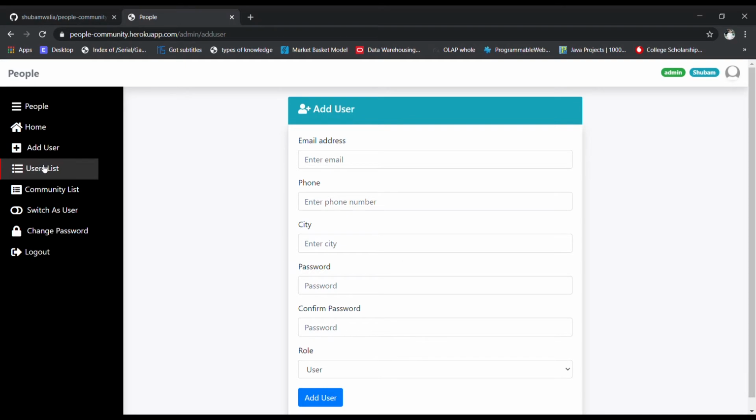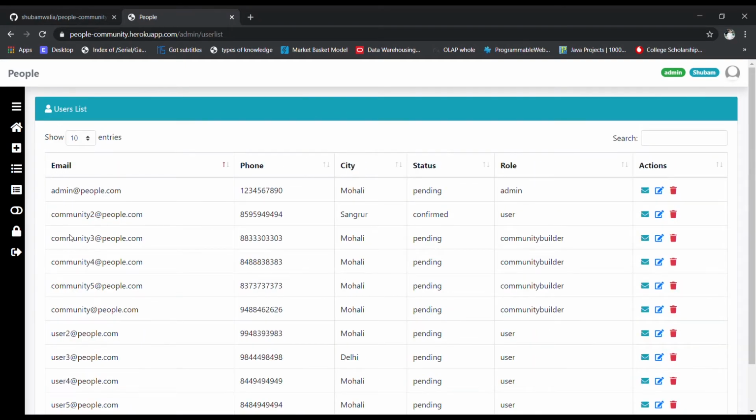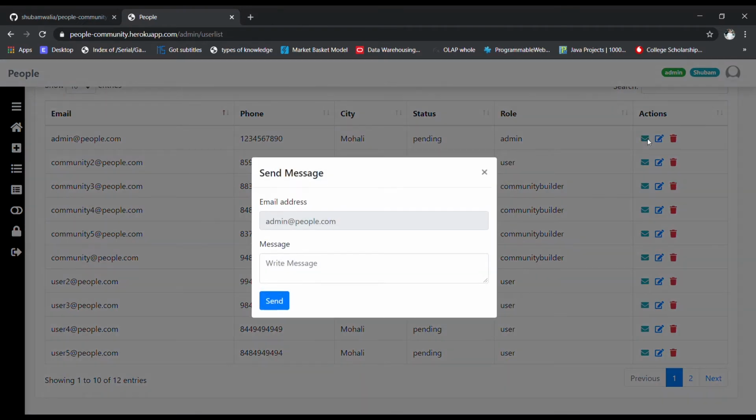And here's the user list, where the admin can see all the users. We just don't show the password, as I can't decrypt that password myself. bcrypt is one-way hashing. Okay, so different communities, different users with their different roles, and I can literally send them email.